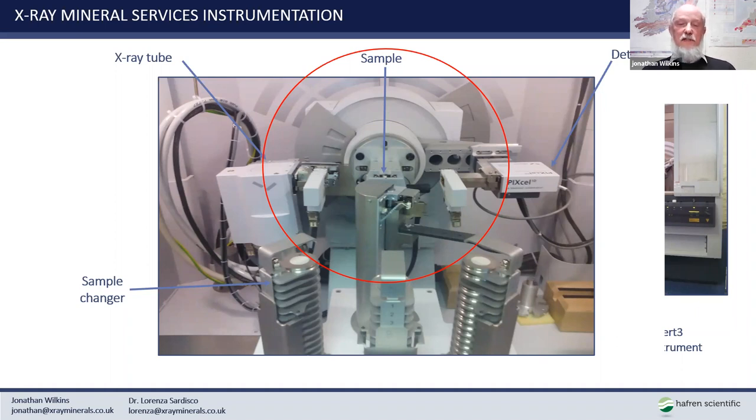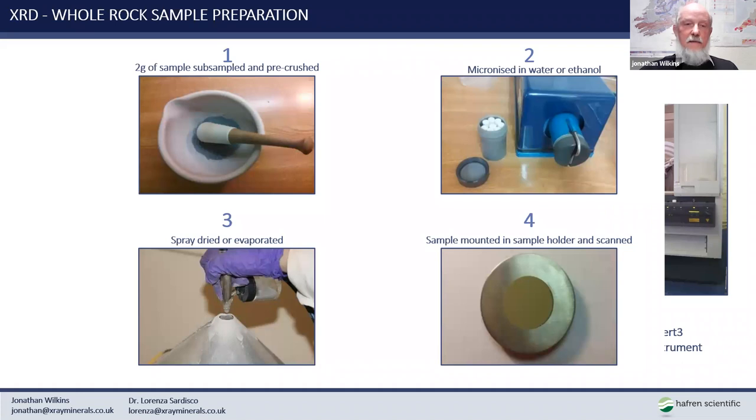And you can see the samples sitting in their holders. What we will show you now is exactly how we prepare our material ready for the diffraction experiment. So a lot of this is very, very hand orientated. You might be horrified or surprised to know that most of the rocks that come into the building are crushed entirely by hand.